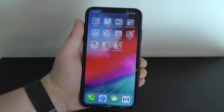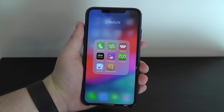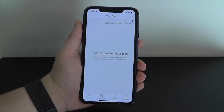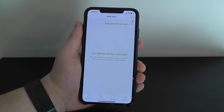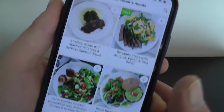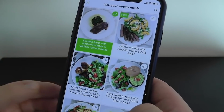All right, now let's take a look at the best lifestyle apps for your iPhone XS. So the first app that we have is amazing, and it's going to transform the way that you go grocery shopping and make meals. It's called MealLime, and what this allows you to do is plan out your meals in advance, get a grocery shopping list for all the meals that you want to make, and it'll give you the recipes. So once you open up MealLime, you can go here, click New, and as you can see, you can scroll through all of the predetermined recipes that you can choose. Now, let's just say we wanted to add the steak.